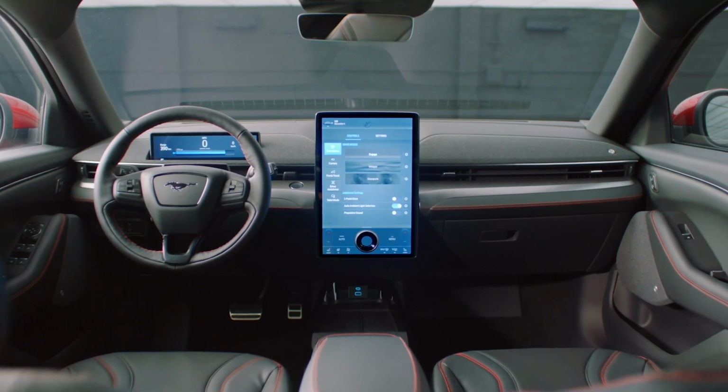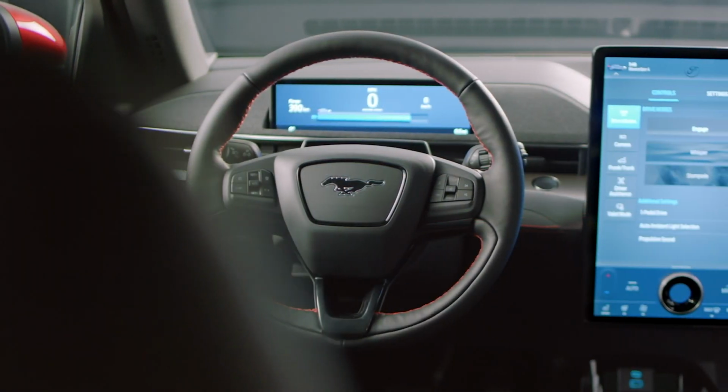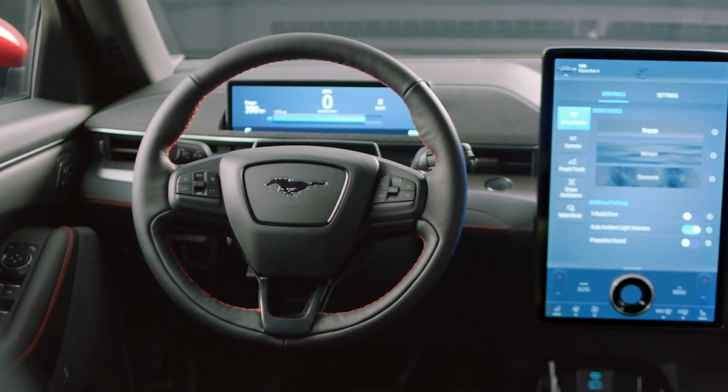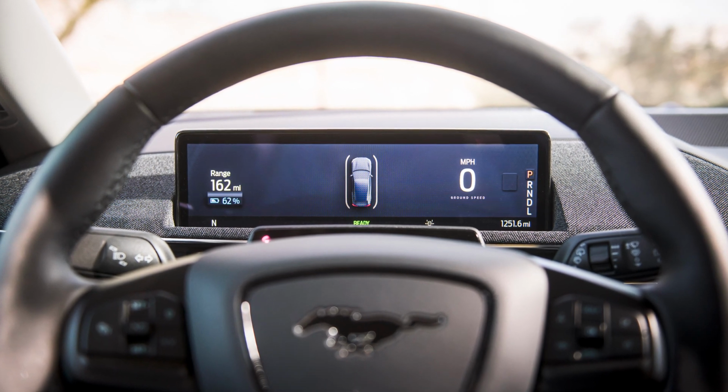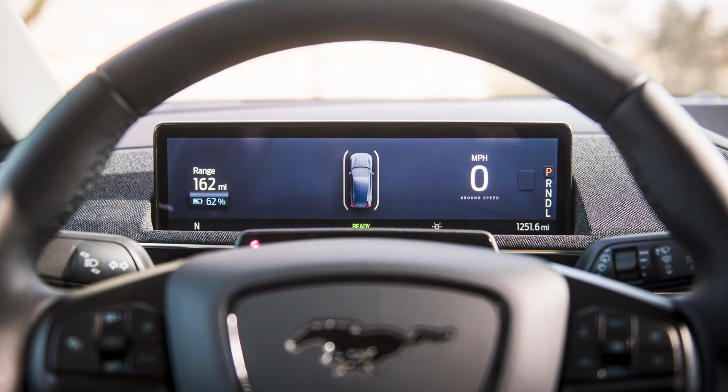Instead of traditional analog gauges, Ford has installed a 10.2-inch screen behind the steering wheel that gives you more than just speed, engine revs and warning lights. It also gives the driver available battery miles, battery charge and driver mode aesthetics.